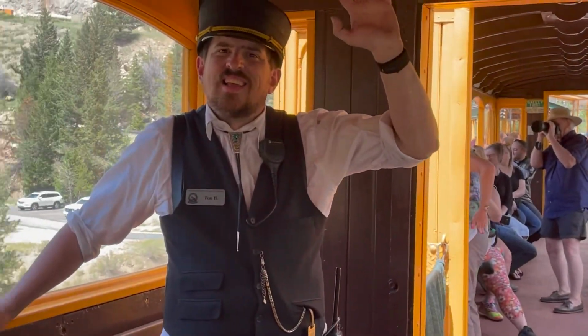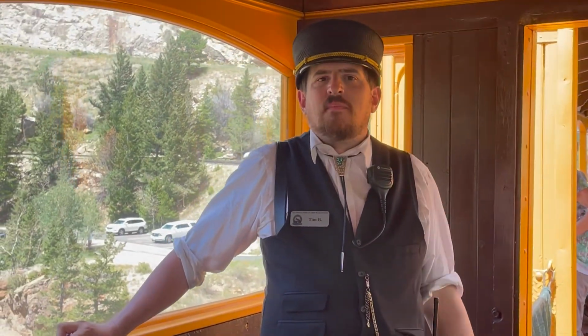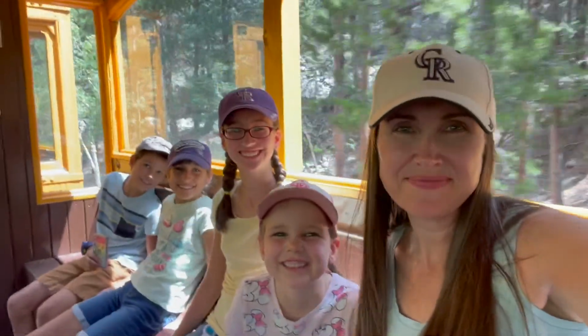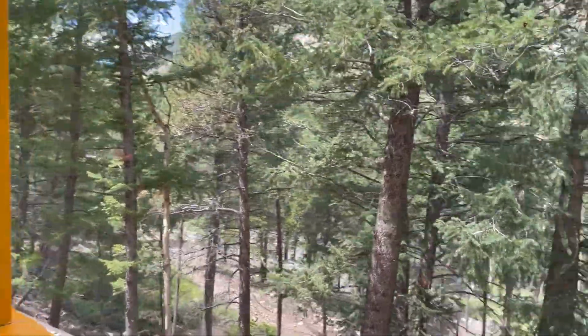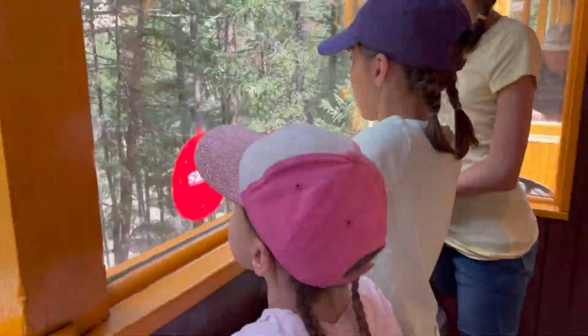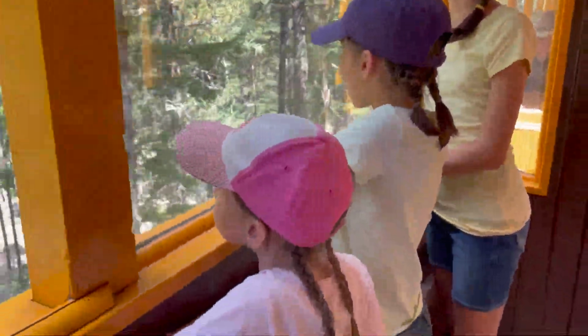Conductors on board are very helpful. They actually give a bit of a narration during the whole train ride, explain some history about the area, and some really interesting facts when it comes to trains.